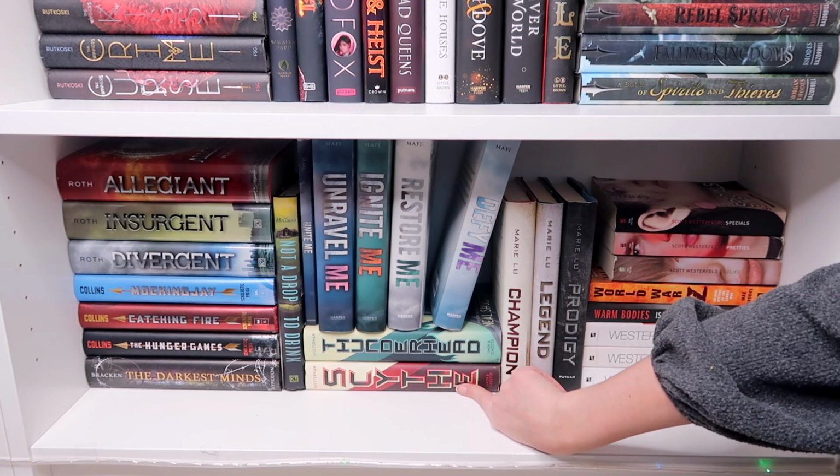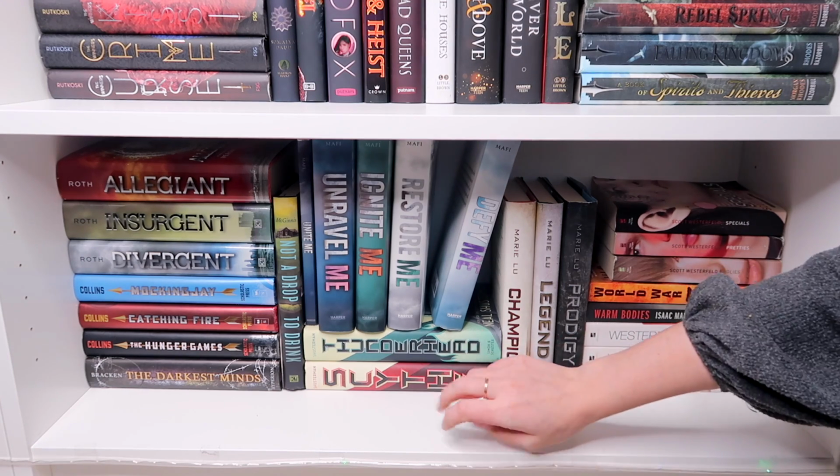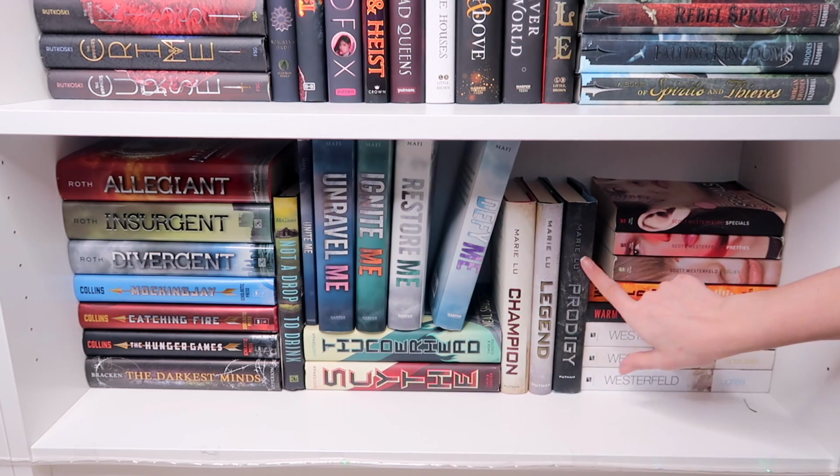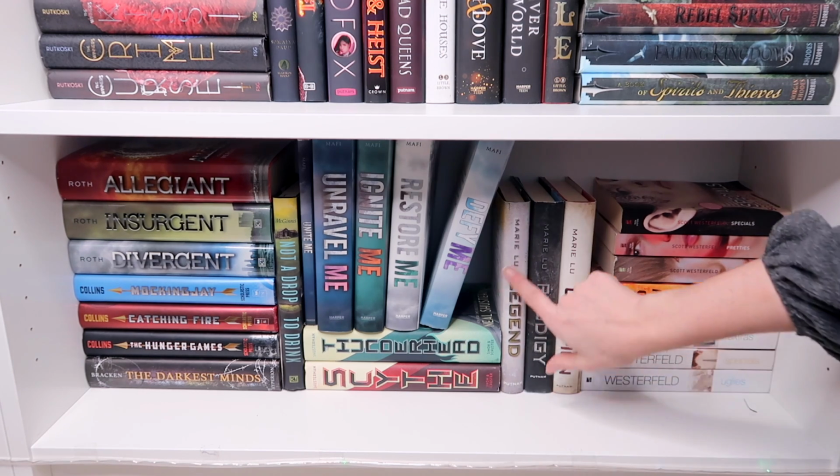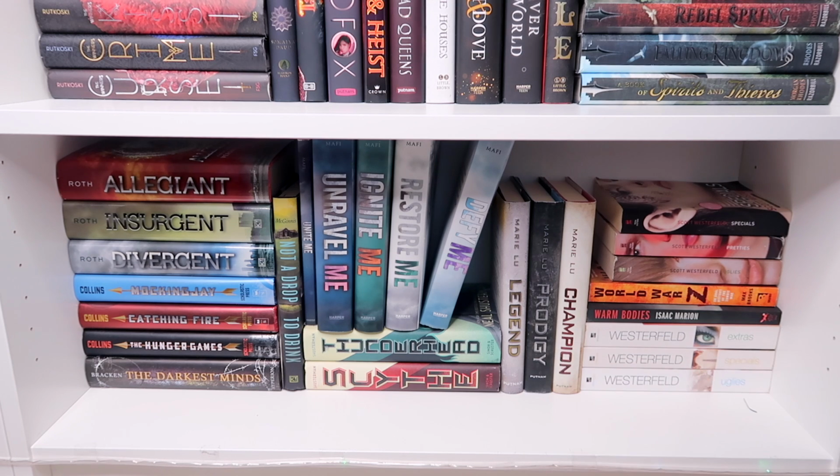And then we have Scythe by Neal Shusterman and also Thunderhead. So this is the first book, second. The Prodigy trilogy. I don't know why it's backwards, guys. We have Legend, Prodigy, and Champion, all by Marie Lu.